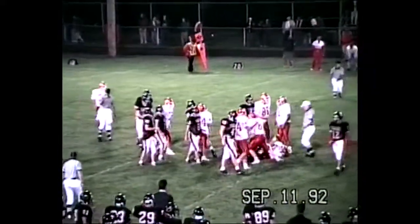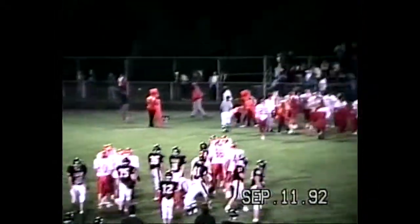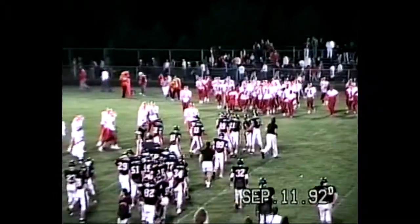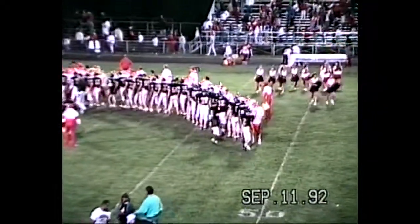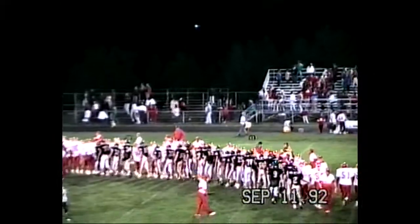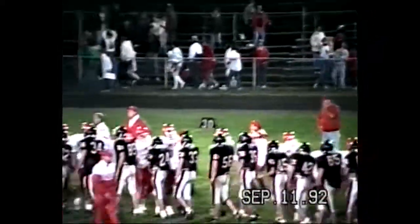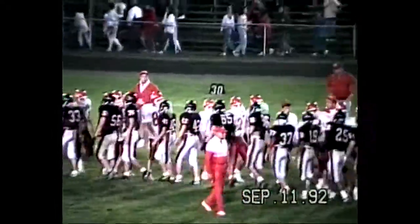Final play of the game, Evans to Thomas. Final score, London 37, Circleville 7. Leading by 3 touchdowns at the half. Circleville came back with a kickoff return to start the second half to cut the deficit to 2 touchdowns at 21-7. But the second half was all London, including the penalties. We'll be back to wrap it up for you right after this timeout.